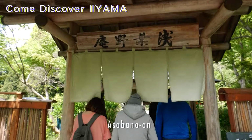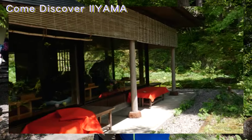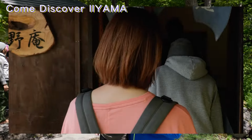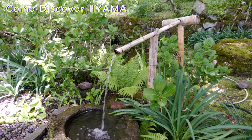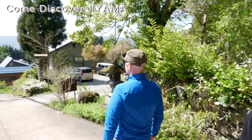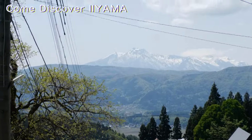So today we're eating soba at a restaurant called Asabano-An. It's in the foothills of the mountains near a shrine where mountain priests go to pray. It's a really nice spot with a great view. The food here is really good. So is the garden around the place and the view across the valley to Mount Myoko, which is a sacred mountain. So it's kind of got everything.